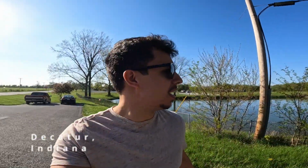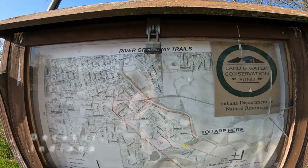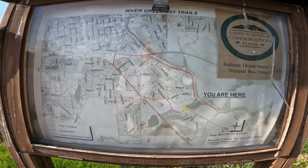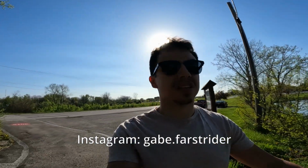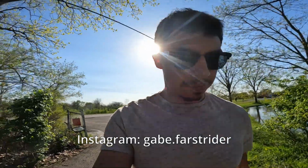Today I'm in Decatur, Indiana, and I'm gonna walk down the Rivergreenway trails and take you guys along. Here's a little diagram of the trail system. It's a great day out, very beautiful. I've been in my house all day. Wanted to get out and get some sun on my skin.